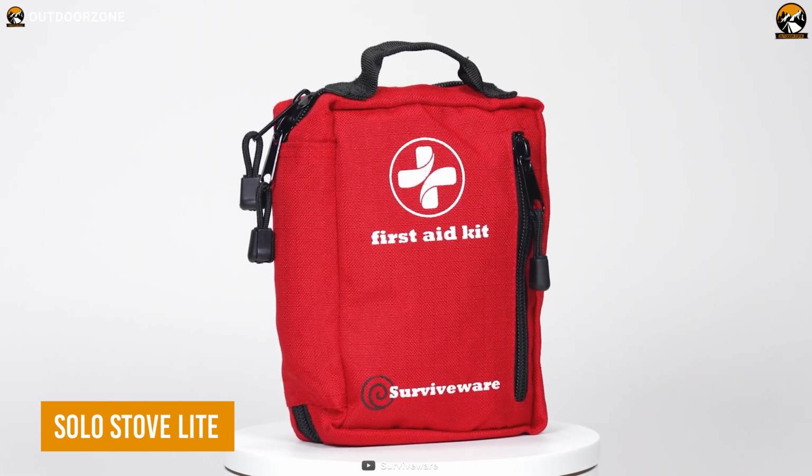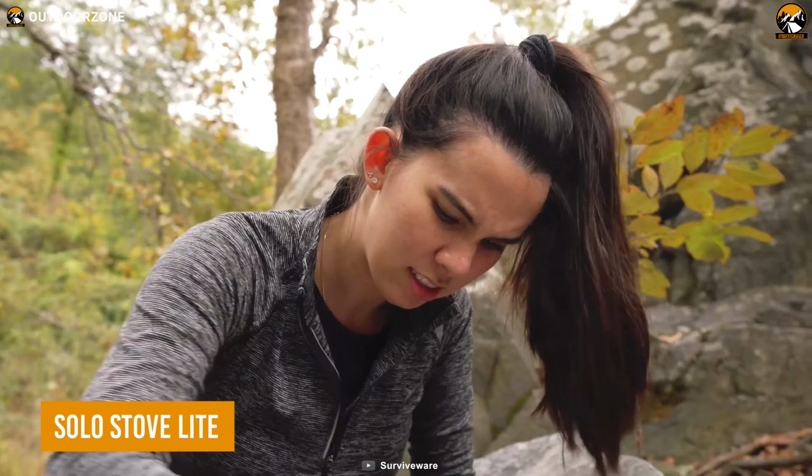The name might be Surviveware small, but it comes with some really essential medical supplies to cure any injuries on the go. Of course, being such a compact and durable one, carrying this medical kit won't be an issue. But what else makes it a compatible choice is its complete medical supplies to heal anything minor to severe.